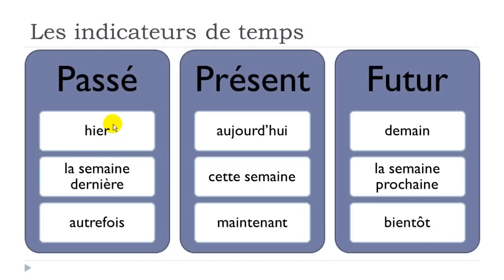So let's see them one more time. First one, hier. Second one, la semaine dernière. Then autrefois. Aujourd'hui, cette semaine, maintenant, demain, la semaine prochaine, and then bientôt.